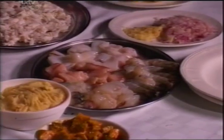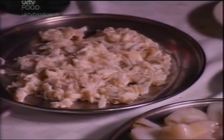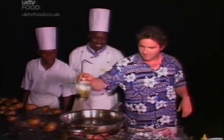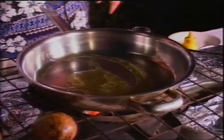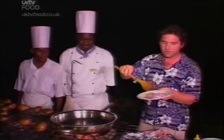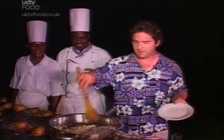It's barbecue time down by the pool, and Eric and I have been working on some exotic ways to cook all this fantastic seafood for our guests. What I'm gonna do is just stick a bit of butter in here. It's a hot pan, and the butter's been beautifully clarified. Into this is gonna go all that lovely garlic and some very finely shredded onion. Now, you could use shallot as well, very happily with this.